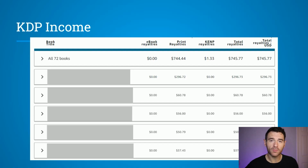So for me, that shows the power of Amazon KDP. If you can launch a book in a popular niche and get it ranking organically for keywords, that's the real opportunity for making money on Amazon. As we move into Christmas, I'd hope that that number continues to grow, and fingers crossed it really takes off in December. Now the 4 books below that are less popular niches, but the majority of them are organic sales as well.